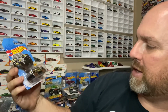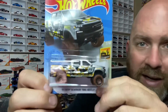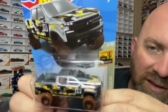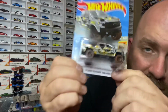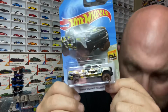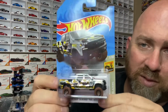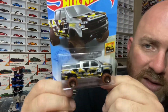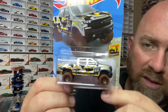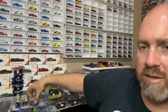Nice. Yes, it's a Zamax, the Chevy Silverado. Oh, very cool. These things just look so much better with the chrome. Now, I'm gonna say it. Why the mud tires? It's a Zamax, I'm not gonna be pulling it out of this blister and trying to do a wheel swap on it. Like, oh my gosh, come on, Hot Wheels. This truck is amazing looking, and then you gotta put mud tires on it. All right, next car. What do we got?